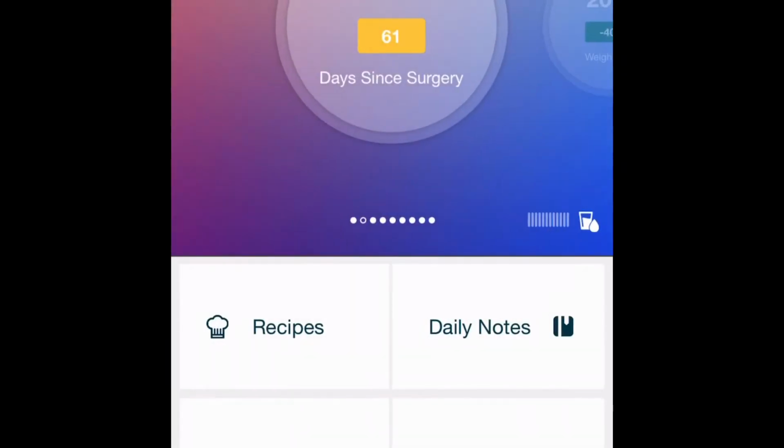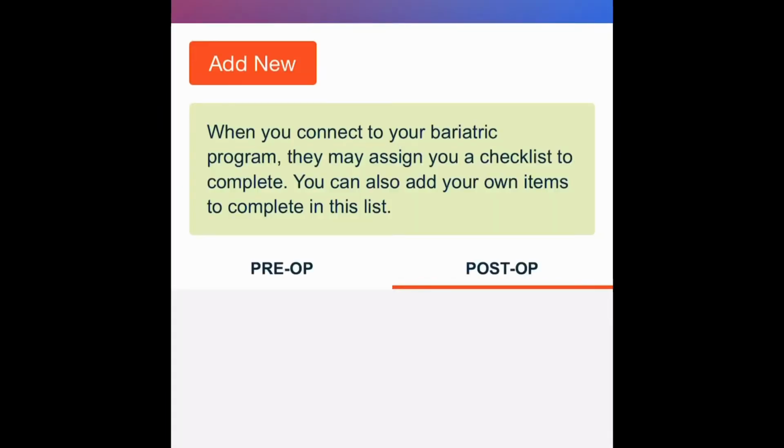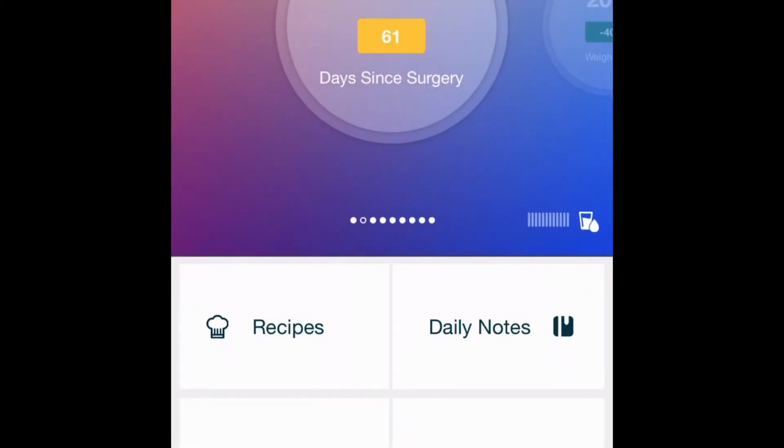And then if your doctor, your bariatric surgeon, uses this app, they might have different things in here, like a checklist. So these might be some checklists that your program might have assigned to you, and then you can put them in here. My program didn't do that, and that's fine, but anyways, that's just another thing that you can do.